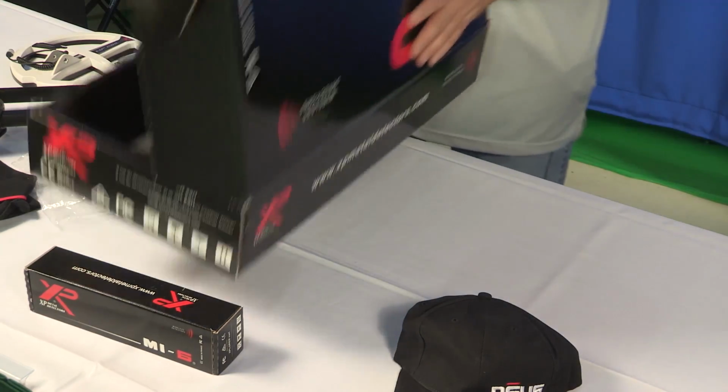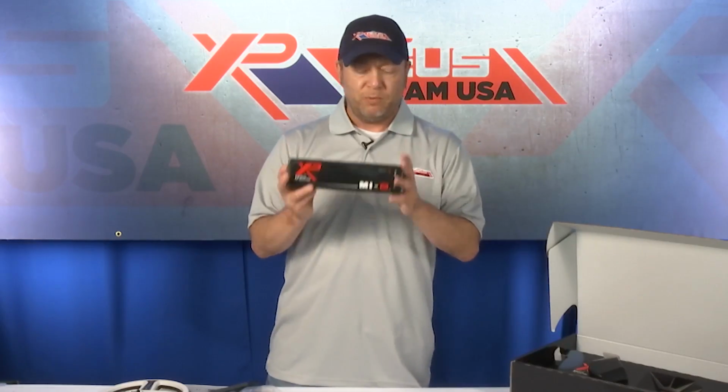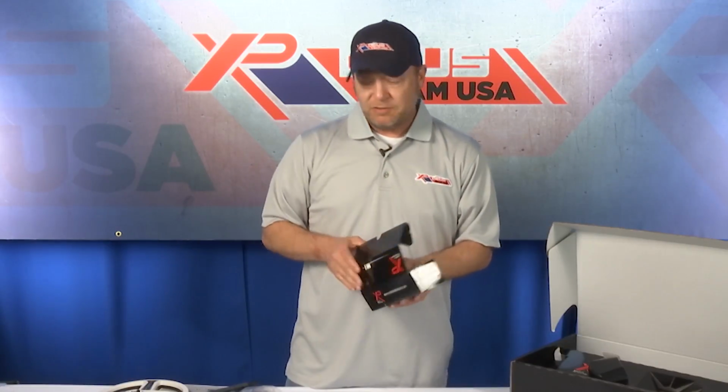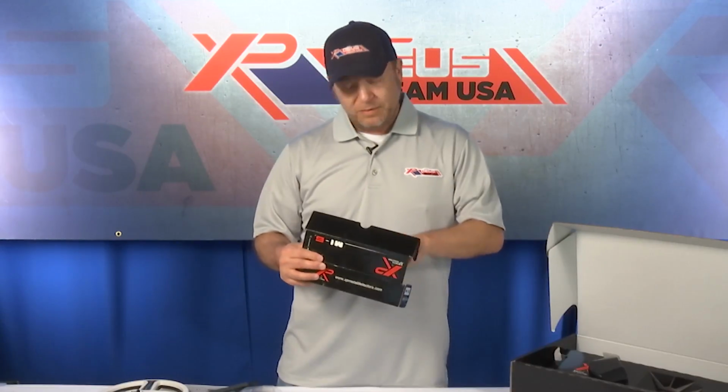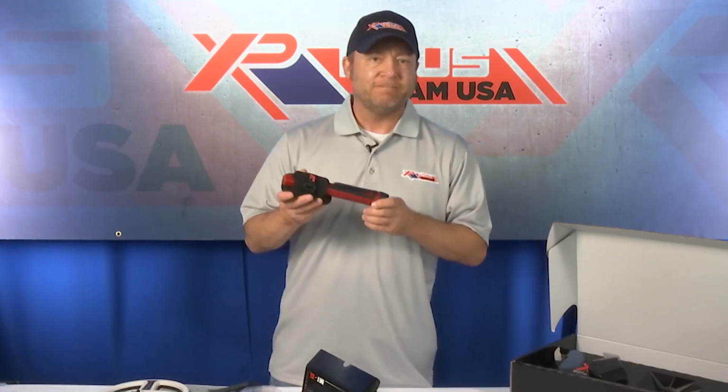One last thing, I can't forget this. I also splurged and went with the pinpointer. This is something that we all know we need when we go out metal detecting. It's great to have a great detector, but when you're right down there in the hole, you want to be able to find that coin or that relic very fast. I went with the MI6.